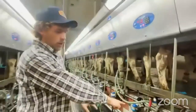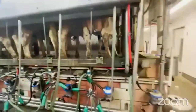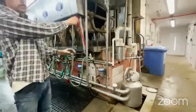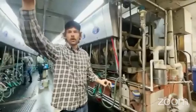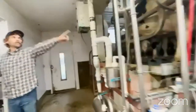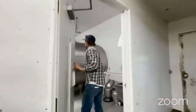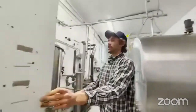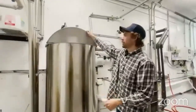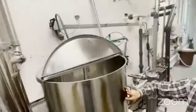And you can follow the long line of stainless steel tubing and it'll go through a receiver jar and then be pumped into another jar and essentially go over the wall into our big bulk tank storage. So if you continue to follow the tubing up to the ceiling, it goes up through the wall and comes out on the other side of the wall. I don't know if you want to climb up here or not. It goes into the big receiver tank.